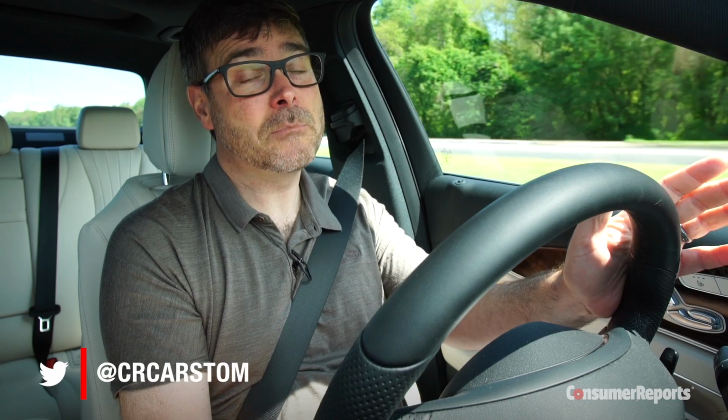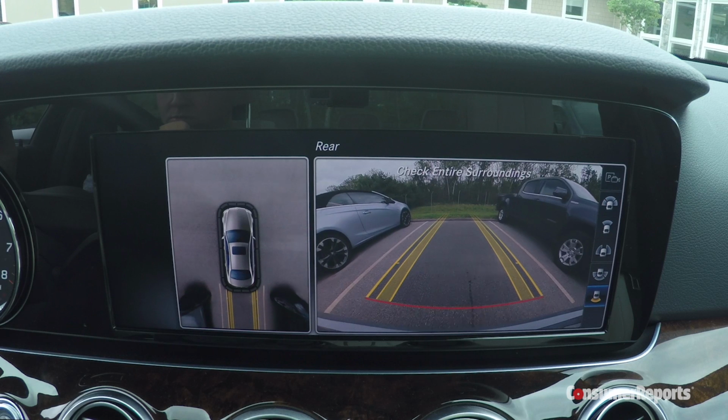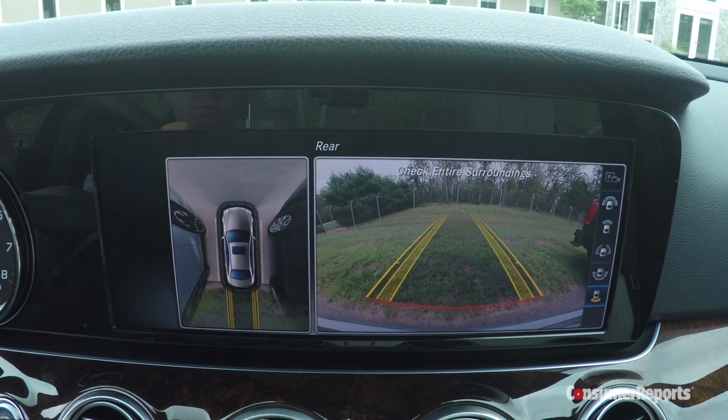Even if you don't get Drive Pilot, all E-Classes come with standard forward collision warning with automatic emergency braking. We applaud Mercedes-Benz for taking this step. Then again, a rear camera doesn't come standard. It's part of an options package. Come on, one comes standard on a Honda Fit.